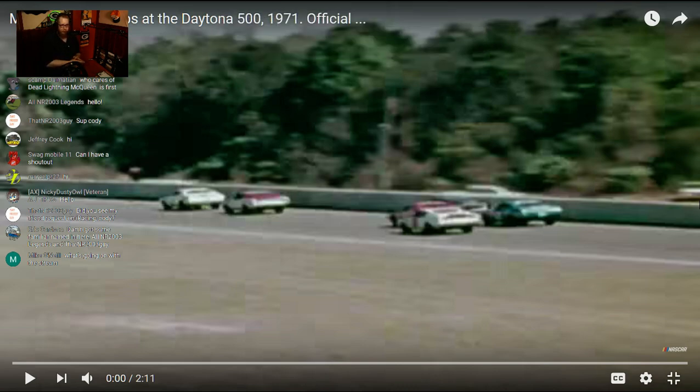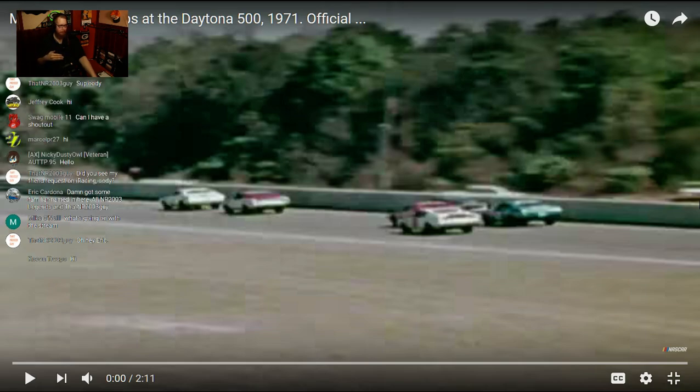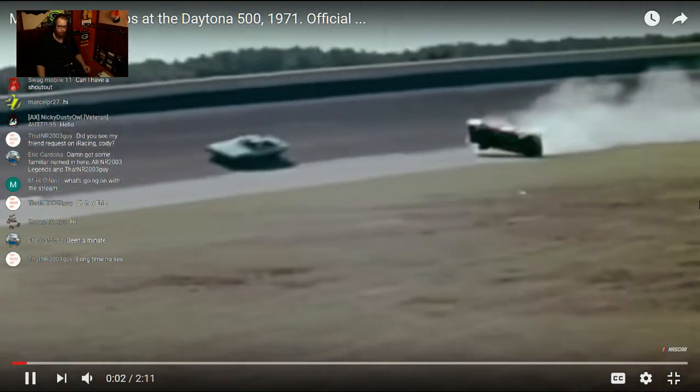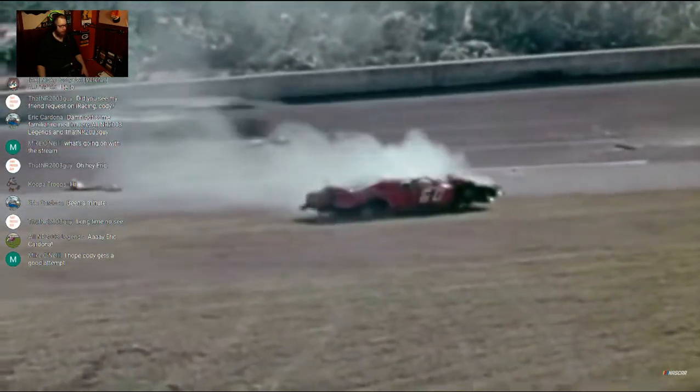So, I believe it was the 9th lap. He only got through 9 laps before his engine blew in the 1971 Daytona 500. Coming out of turn 2, Maynard Troyer blows an engine, hits the inside, the turn 2 banking, the apron I should say, and you guys know the rest. A car's out of control. Barrel roll after barrel roll after barrel roll.